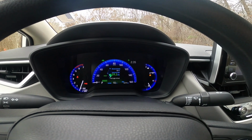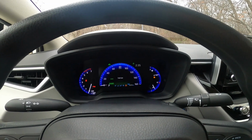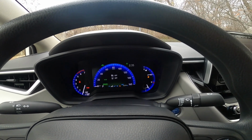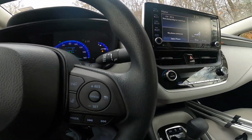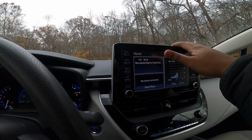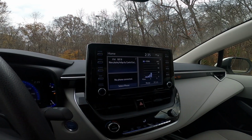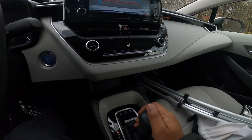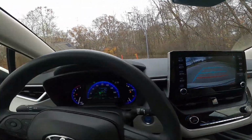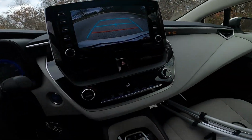You can see we're currently averaging about 59.2 miles to the gallon, which is definitely better than advertised. That's how you control your driver assistance. You do have adaptive cruise. Now this screen right here is your 8-inch screen, which does come with Apple CarPlay, Android Auto, and Amazon Alexa. Putting it in reverse, you can see you do have a backup camera. If you can hear the pedestrian warning sound, since this is a hybrid.